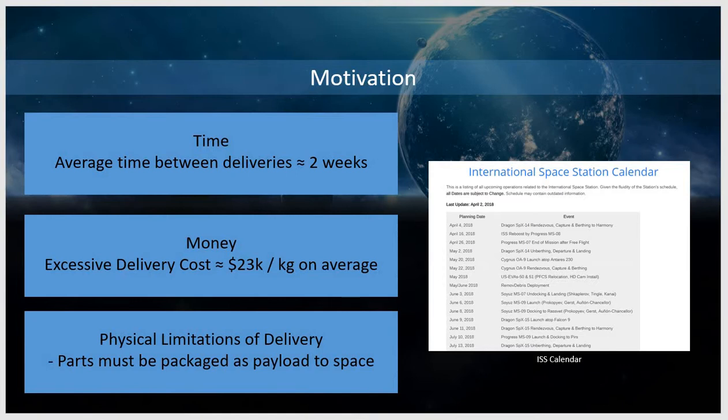Along with this time constraint, there's also an excessive delivery cost. With the article published by Business Insider and Washington Post, there is an estimated cost of $23,000 per kilogram delivered to the International Space Station. And not only is there this high cost to deliver parts to the space station, but there's a space limitation, right? You can only fit so much onto the space shuttles or the rocket launches taking parts to the space station, and there's only so much real estate aboard the space station.